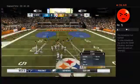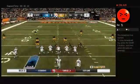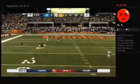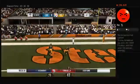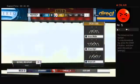So how about that for a chain mover? They're all the way down inside the 40 now for 1st and 10. A final shot before the break. Newton. And this one is incomplete. An abbreviated halftime show as we get rolling to quarter 3.